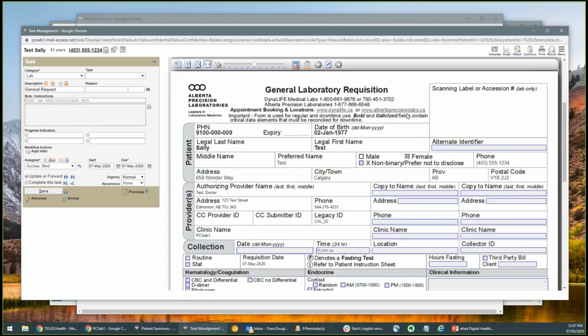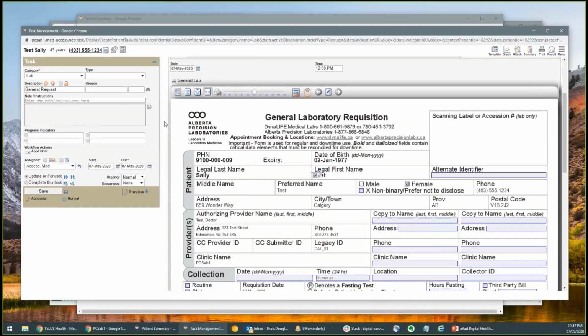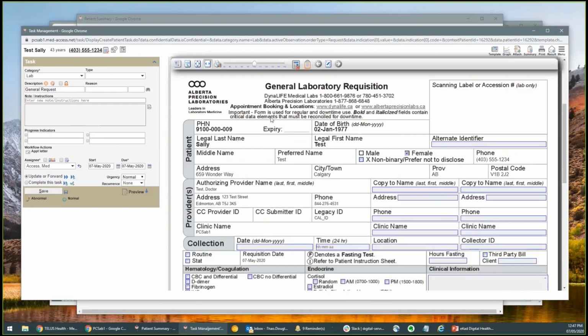All right. So in MedAccess, this is an interface you're used to seeing. To create a MedDialogue message, we reuse the existing workflow in your MedAccess EMR that you're used to today, or any TELUS EMR platform that you're connected to. Essentially, you're following the same steps on the patient's chart of creating a new type of task specific to a lab request. We have the form on the screen here.